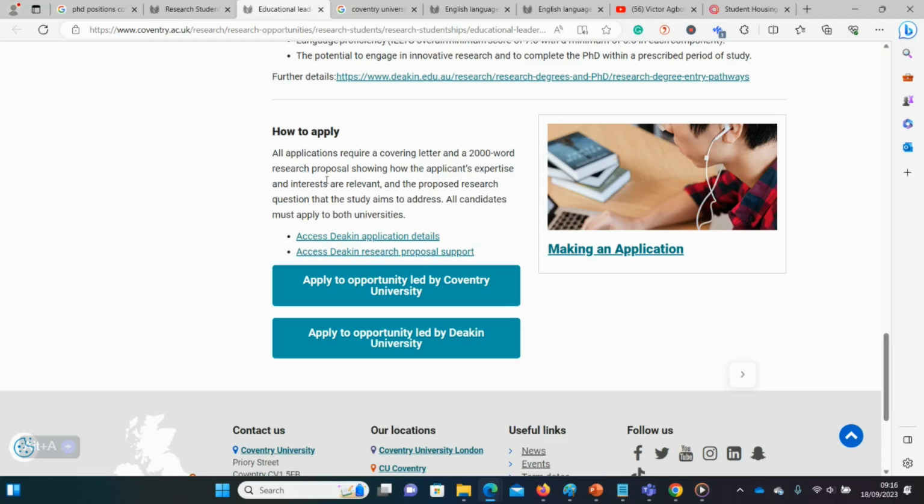And how do you write these documents? There are already links here on how to write these documents. But make sure you follow the prompts. For instance, this is a research proposal, but they also want you to say things about your own background and your relevant expertise. So it's almost a combination of a statement of purpose and a research proposal. It's like a combination of both. So just follow the prompts, and these are the links here that will guide you on how to write the proposal.